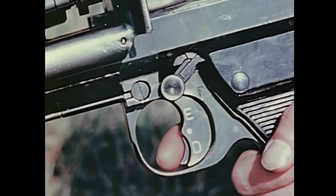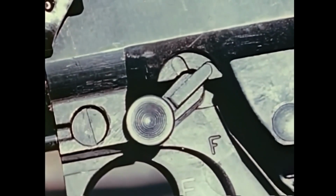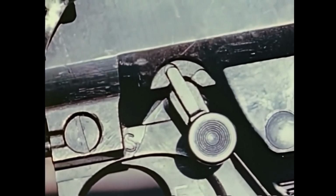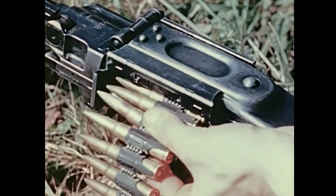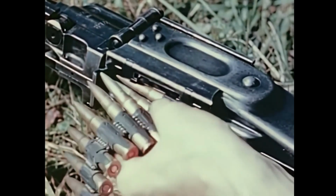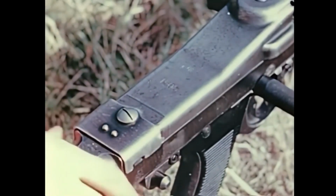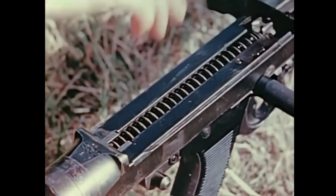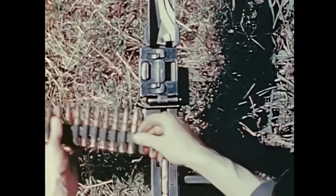Safety: the small lever on the left side just over the trigger. Remember that when the F is exposed, the gun is in a position to fire. When the S is visible, it means that the weapon is on safety. F for fire, S for safety. Even with the feed cover down, this gun can be loaded conveniently. But in order to better examine the feed system, let us load with the cover raised. We push forward on the cover latch. Here on the rear of the cover plate, we see that this gun is left-hand feed. You may also find them with right-hand feed.